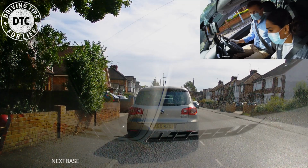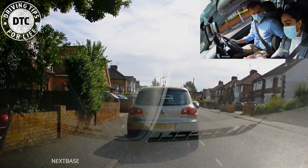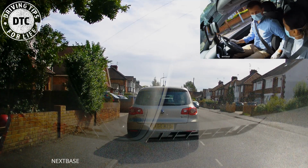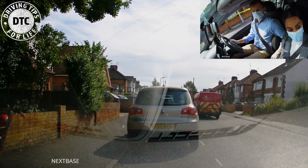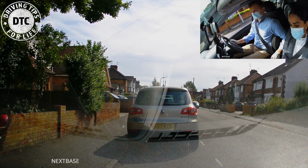Okay. I think this road is great because it's nice and wide. So what I would like you to do is pull up alongside the parked vehicle. I would then like you to reverse back using no more than two car lengths of distance and keep reasonably close to the curb. When you have finished your manoeuvre, I'd like you to secure your vehicle. Okay, whenever you're ready.